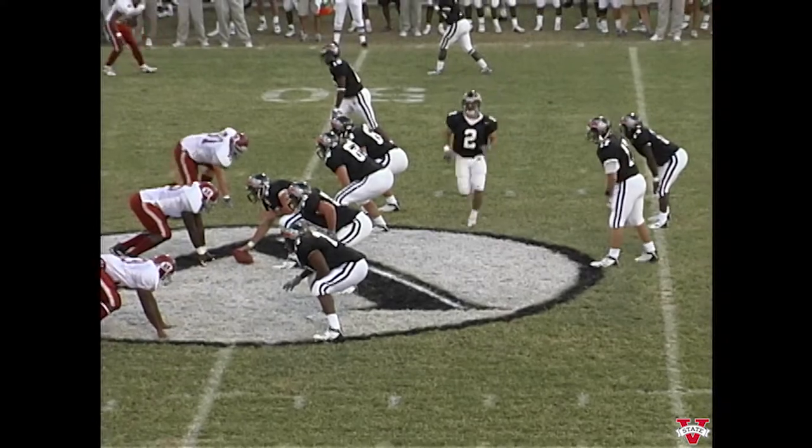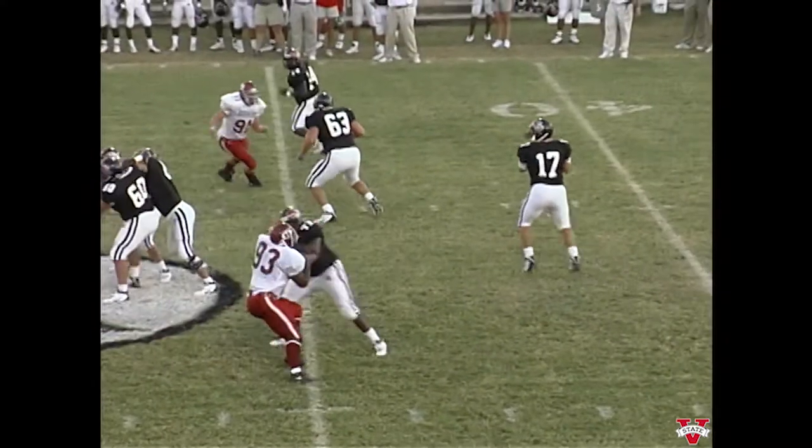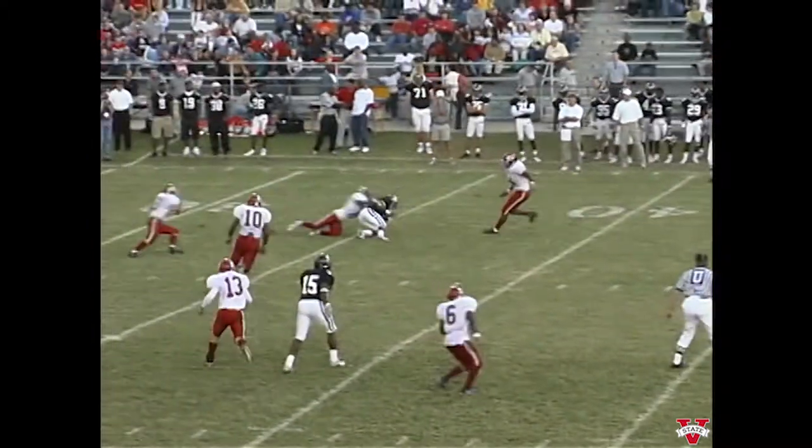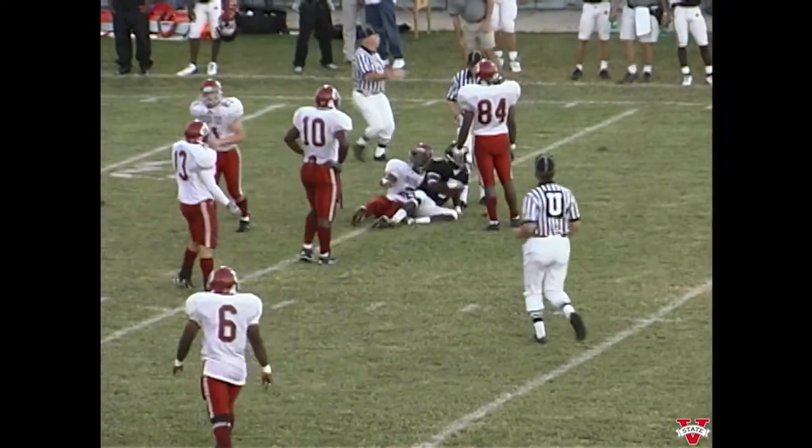Greer goes in motion towards the far side of the field. Sets. Bonner's going to throw it. Looking down the middle. Got a man. Makes the catch, short of the first down. Carlos Johnson. About a yard.